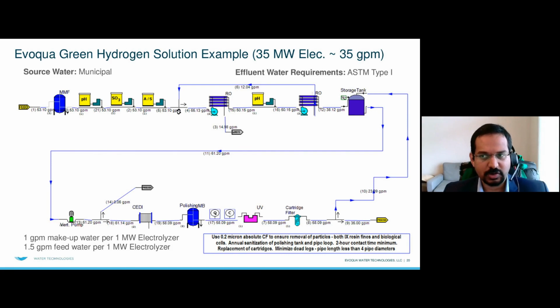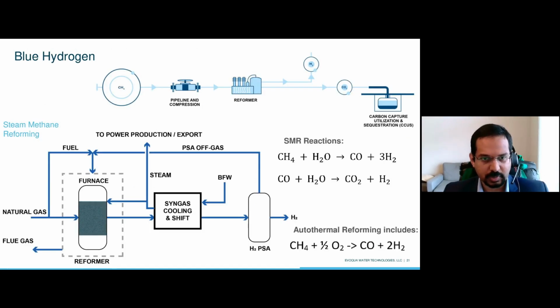Now, switching gears, I'll talk about blue hydrogen really quickly to explain the steam methane reforming process. Natural gas reacts with steam to make carbon monoxide, which is used to make carbon dioxide and hydrogen. The carbon dioxide is the byproduct that needs to be captured and stored. I want to talk about autothermal reforming as well. SMR, or steam methane reforming, has been the majority process. As of 2019, I believe, most of the world's hydrogen came from the SMR process.